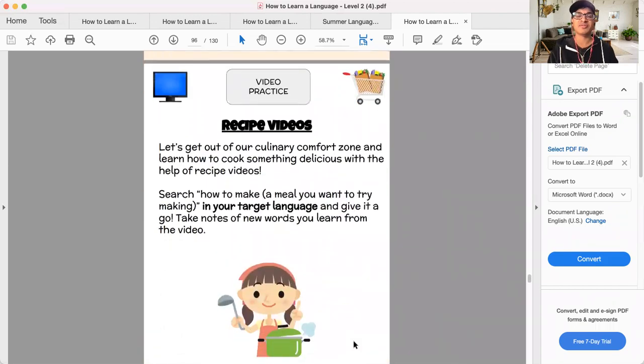And lastly, we have recipe videos. Now, this is something that the whole food chapter is a funny one, because you could spend weeks and weeks and months on this chapter, because there's so many food related words and terms and cooking words and verbs, and you could go really deep on this chapter, to be honest. You could spend months on this chapter if you wanted to, and rinse and repeat a lot of these exercises.